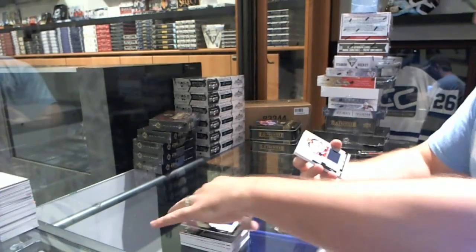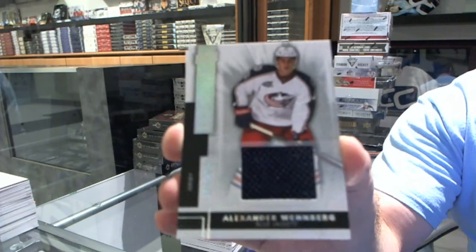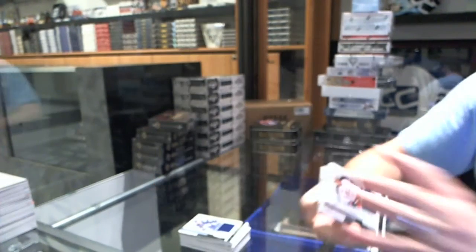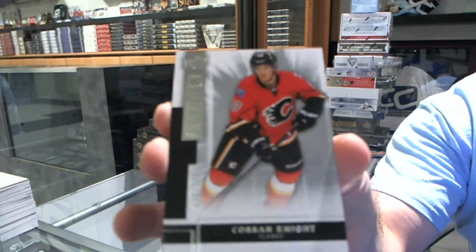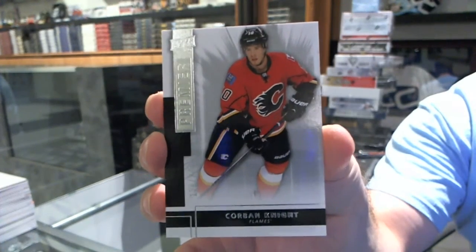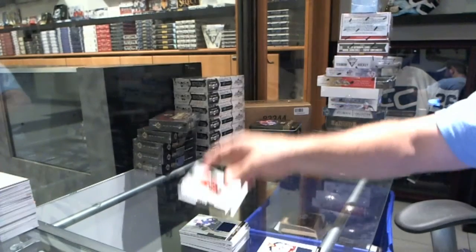Another Leaf, by the way. Number 125, Alexander Wennberg. And we've got number 249, Corbin Knight. That's not too bad. Not too bad. What do you think, Eric? You happy?